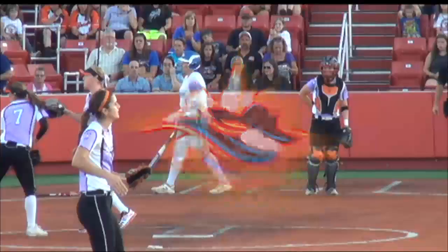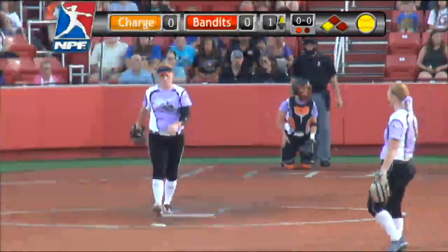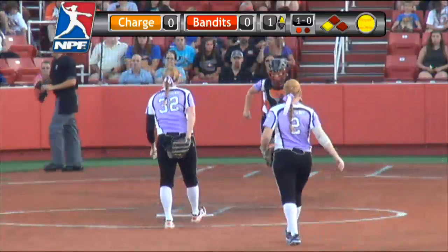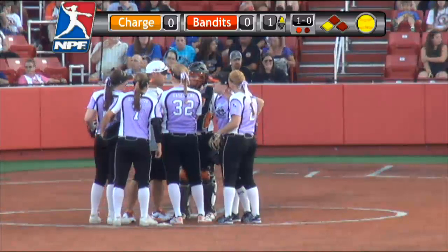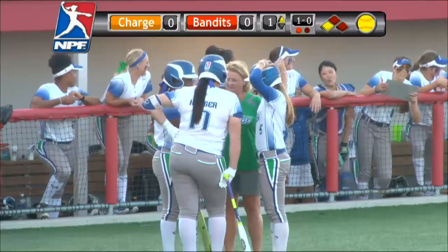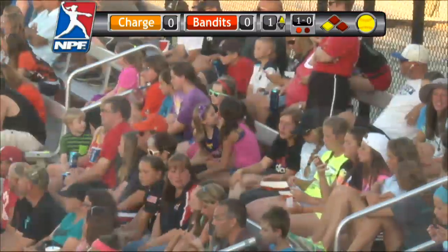And now we have the reigning player of the year in the college ranks, Lauren Hager, coming to the plate. Lauren Hager's really been seeing the ball as of lately. She's been really having a nice run and starting to figure out that bat. Mike Stewart-Wald's going to come out right now and discuss things, and meanwhile Jennifer McFalls is going to talk it over with her charges as well.